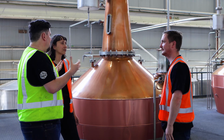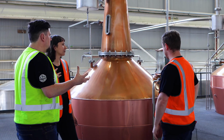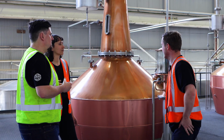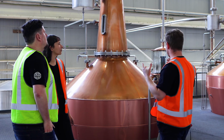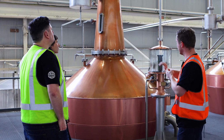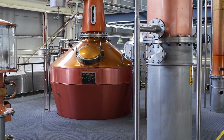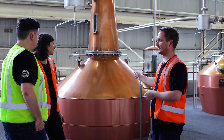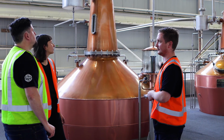Jared, Carly, we're up here at the stills. Can you tell me what we're looking at? These are the new stills that have gone in at Starward? Brand new stills, yeah. Well, not new anymore. About 18 months ago, we did an upgrade here at the distillery. So what we have right behind us is a brand new wash still, all the way from Friuli in Italy. It's a 7,500 litre wash still, which then feeds into a 3,300 litre spirit still.